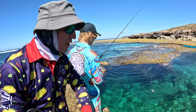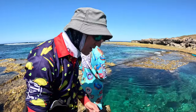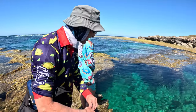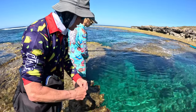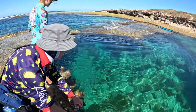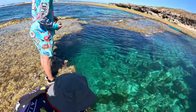We spotted a bull-chin groper in here. He's actually quite sizable, so he was just swimming around down here. I threw a handful of mealy in like that and he came out and had a good look. So Zane's just dropping a crab down now. If he hooks him, it's going to be big trouble, I'm thinking. I hope we hook him then. Yeah, I hope you hook him too.